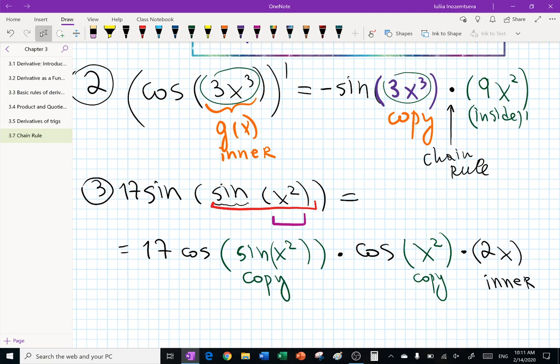How do you know where to stop? Many students ask me this question. The last piece inside is just x. If you differentiate x, it gives you 1, so you know where to stop. The moment it gives you 1, you're done. Or you just know that the moment you reach this inner piece and differentiate it, you stop. Make sense?